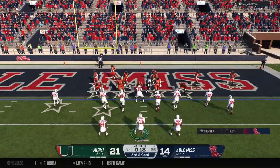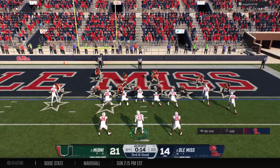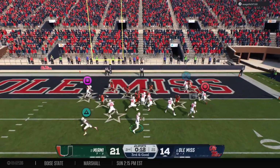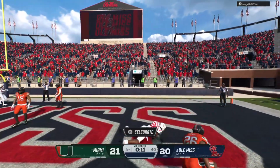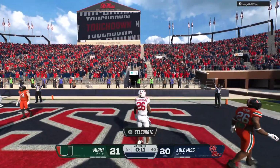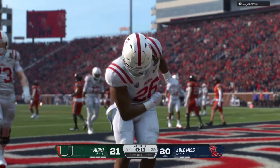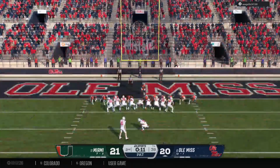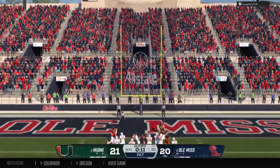We'll see what the offense dials up here on 3rd and goal. Scanning the field, it's Armstrong. He makes the grab in the end zone. Touchdown, Rebels. Well, that's how you close a half. What a game we have already here. Looks like we're going to be all tied up heading into half after the throw for 6.